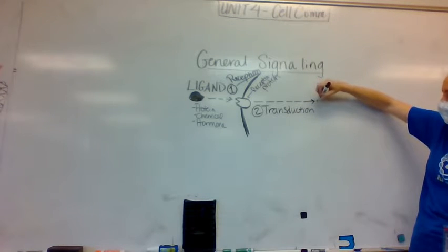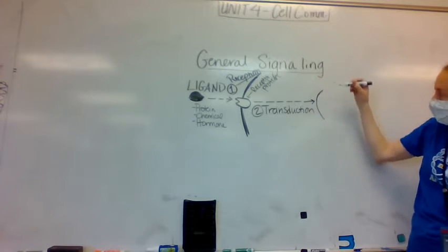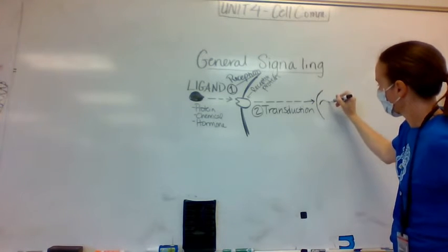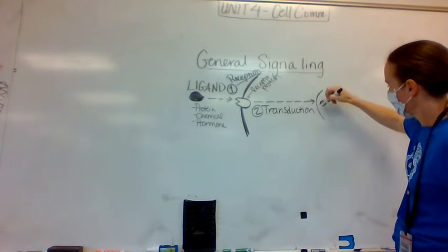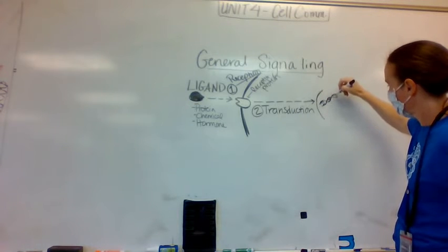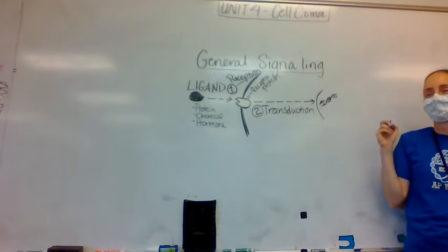And then step three, I'm going to draw a nucleus in here, even though it doesn't have to be a nucleus. You need to erase all that. We'll just start over if you need to erase everything. I only wrote it in pen. Oh, I was like, just get a new piece of paper and start over.